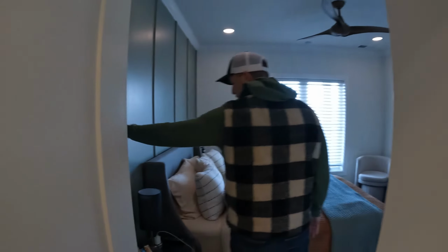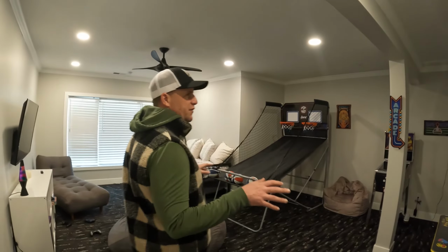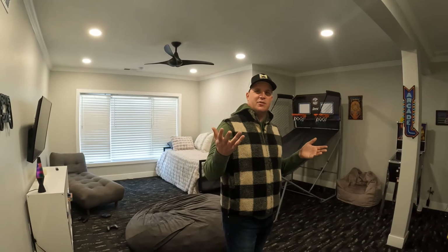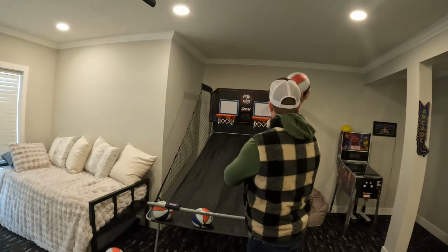Another wall with design elements. This is our kids' room, kids' playroom. This was gonna be unfinished. That was on the plan. And so that's why this house ended up being like 6,200 square feet because we finished it up. So this became the kids' game room. Let me get one in there.